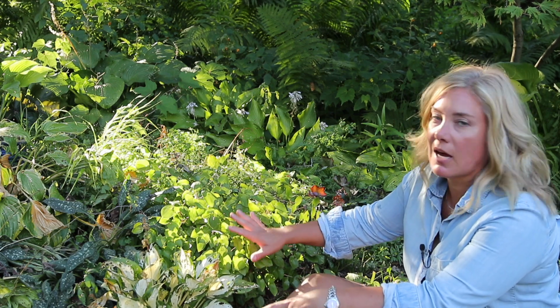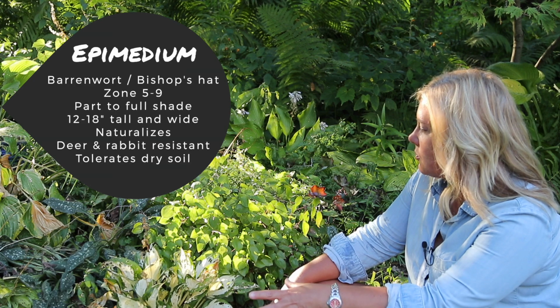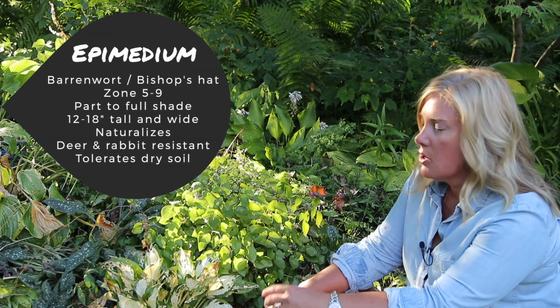The next plant I want to show you is Epimedium, and I've got them all over the garden, but here's one of them that's actually looking pretty good right now. And I know you're going to look at this and say, this doesn't look like much right now, it just looks like some leaves. Well, let me start with all the benefits of Epimediums.